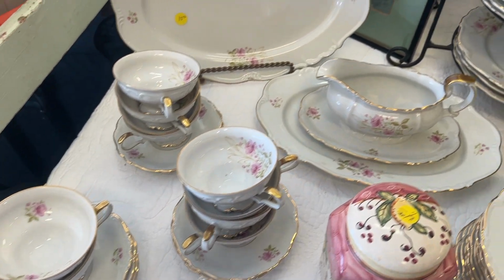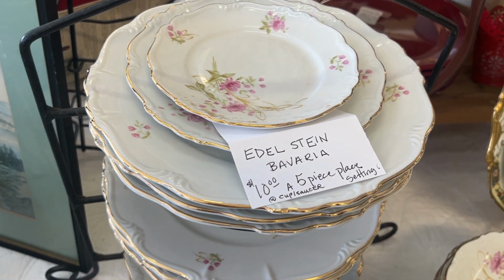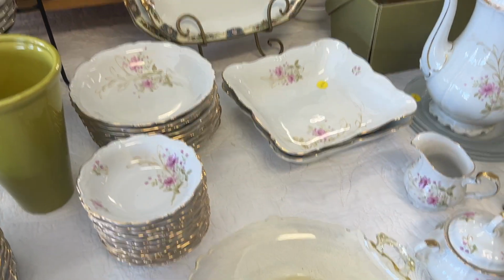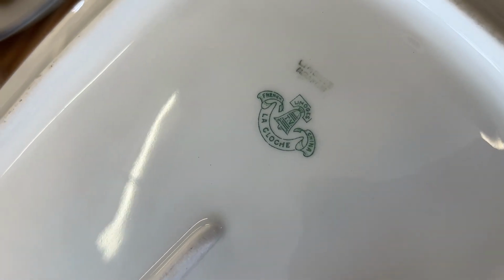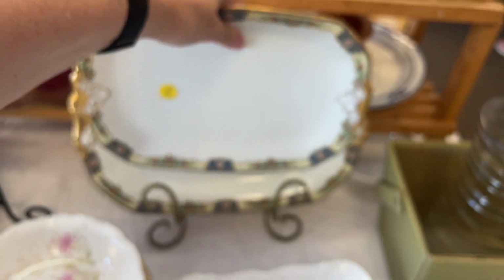This is a really pretty Edelstein Bavaria set. And it doesn't look like a complete set, but it's beautiful. It's very pretty. But next to that, I saw these platters, which are La Cloche, Limoges, France. When I looked them up, I found these selling between about $26 and $60.